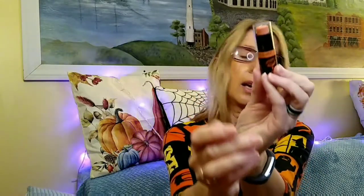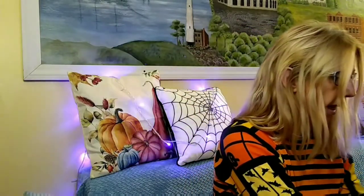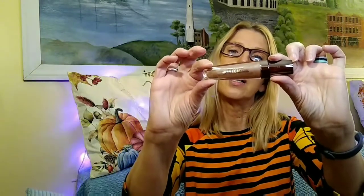So I picked up this Pout and Tell Wet and Wild lipstick. I thought this looked really cute. I was trying to see if there's a color on it. 9548. So I thought that was sweet. I got that. I also got this Vaseline Lip Therapy Rosy Lips. I thought that was nice. And I found another Hard Candy product, Hard Candy metallic mousse lip color. So I thought that would be nice for somebody.